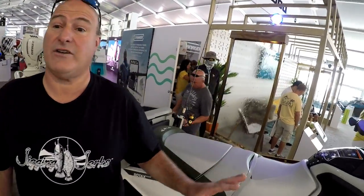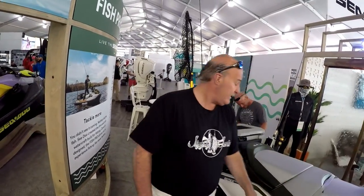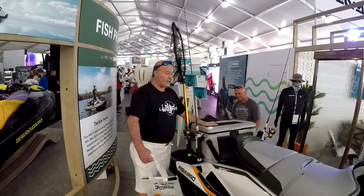So how fast does this go, Doc? The 2019 was 150 horsepower. They just upgraded to 170 horsepower. So you can get up to 60 miles an hour. But how would you fish off this, Doc? It's very easy. You sit this way, you put your legs this way. If this piece is not here, you can sit on here and fish in the back.